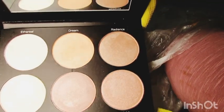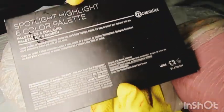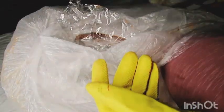Spotlight highlight, let's see. Look how pretty. Yes. Oh my gosh. That's so awesome. I thought this was like nothing. Spotlight highlight. Awesome. I like BH. They're very affordable and their quality is awesome. Ooh, I'll see another one.